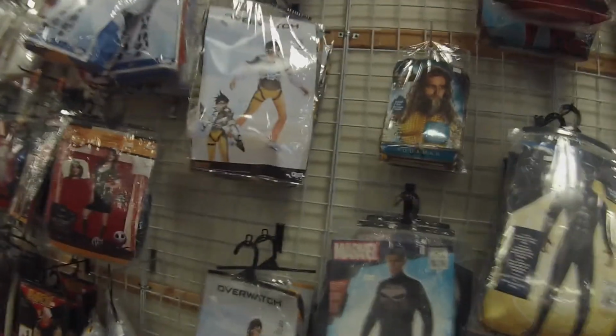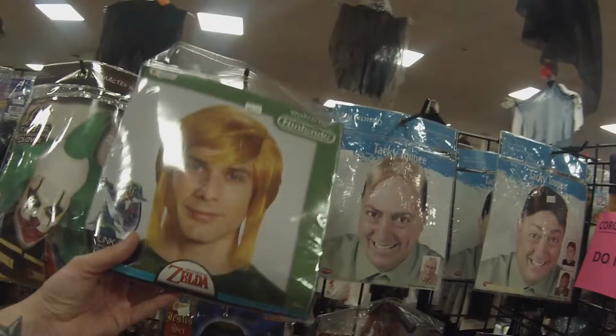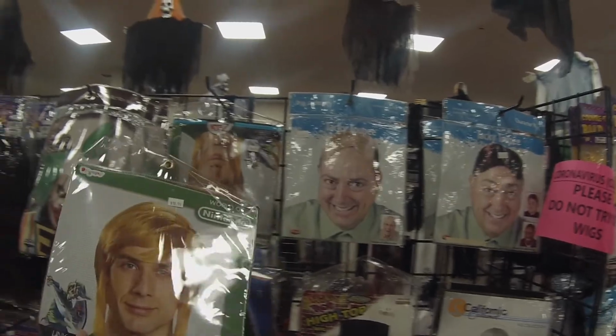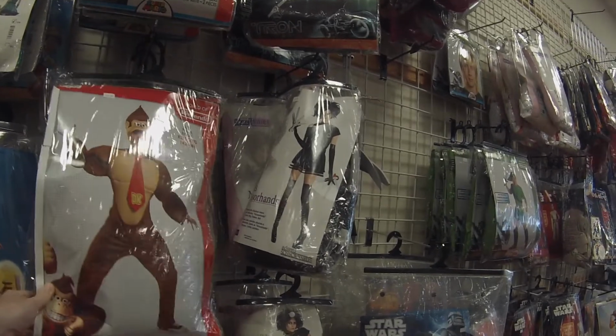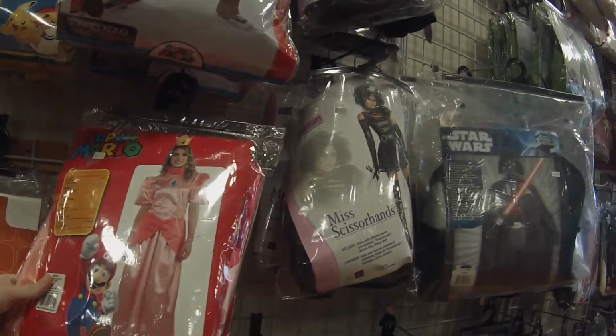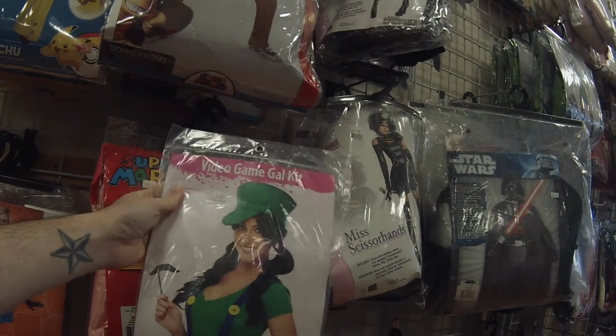They had two Overwatch characters that you can be. They had, of course, Link, and you could also get a wig for Link as well. They had Donkey Kong, which looked pretty sweet. It was like a full outfit, and Donkey Kong's head was on top there. It was a little pricey. I think it was like $80. Of course, they got Princess Peach there, and then a Plumber Girl, which is like a girl version of Luigi, I guess. Sexy Luigi, if you want.